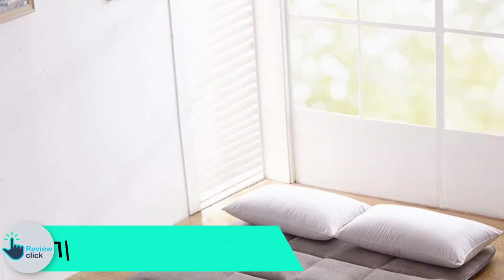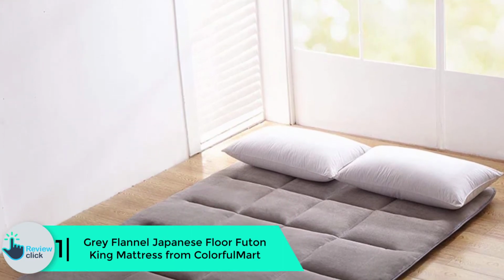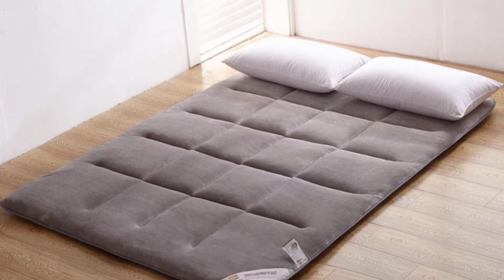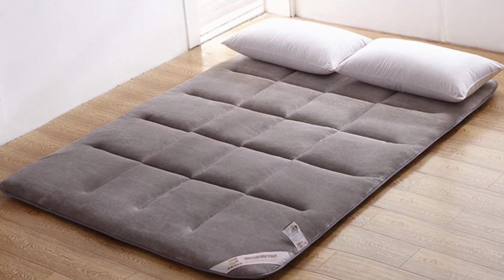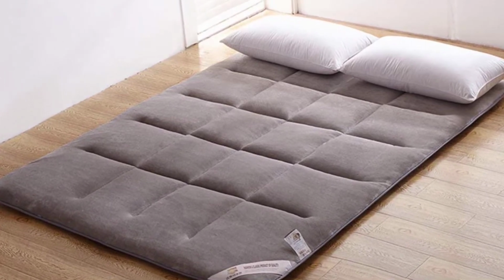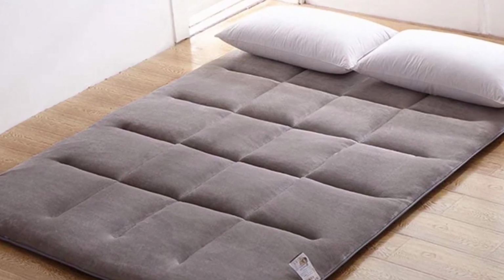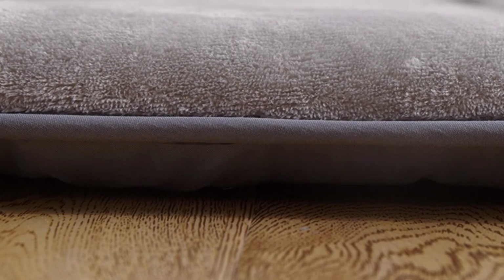And finally, at number 1, we have the gray flannel Japanese floor futon king mattress from ColorfulMart. The gray flannel Japanese floor futon king mattress from ColorfulMart is designed and constructed as a very comfortable, breathable and soft mattress to be used on multiple occasions and for multiple activities. It serves very well for exercise, yoga, massages, kids' games, taking a rest, etc., and can be easily placed in the guest rooms, patio, exercise room, dormitories, children playing areas, massage studios, mobile homes, etc.